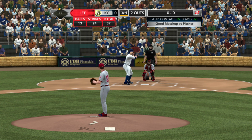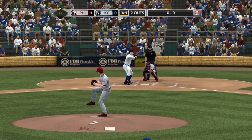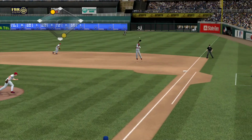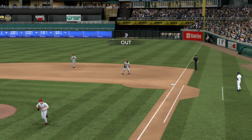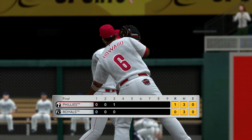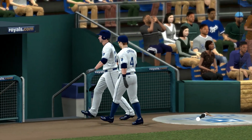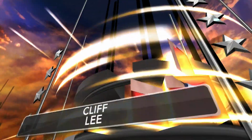2 outs and a runner on second. First pitch on the way to Gordon. And you just saw it, folks. That's going to be the last play of this game. A tough loss here for this crowd today, but boy, do they see some kind of pitching performance from the visiting team. Now we got the highlights.